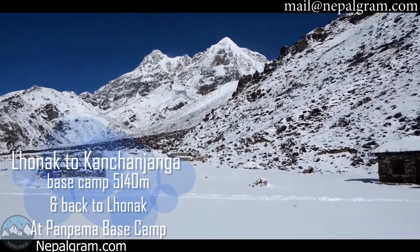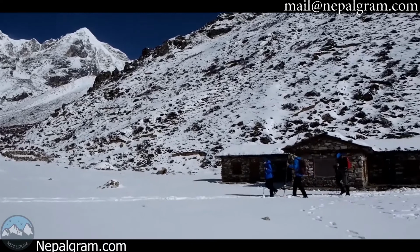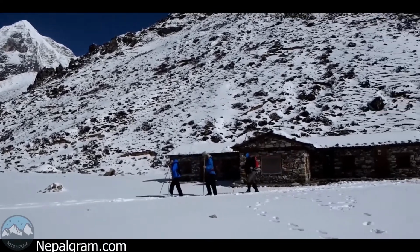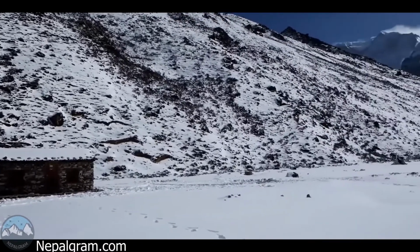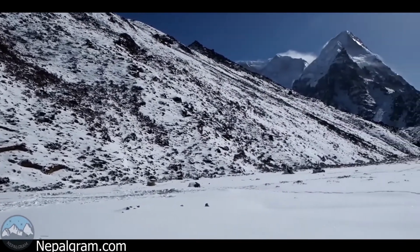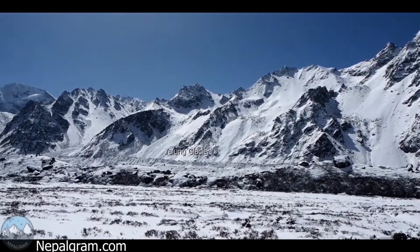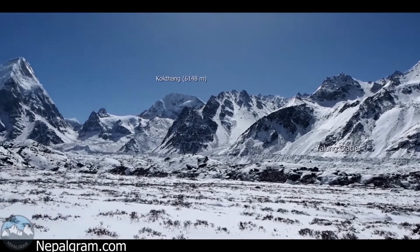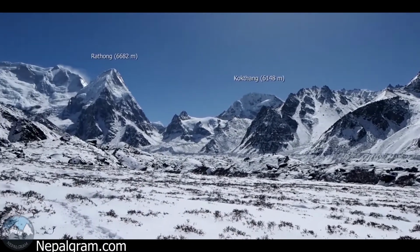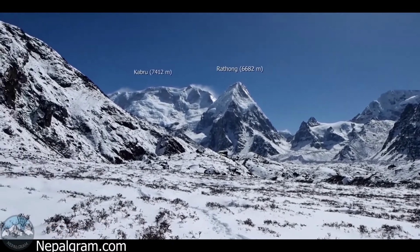It takes 4 hours to trek from Lonak to Pangpema. Today is the main day of the trek to Kanchenjunga North Base Camp at Pangpema. Pangpema is the flat, grassy north base camp of Kanchenjunga. After reaching Pangpema, you climb the ridge to its north, from where you can have a panoramic view of Kanchenjunga, Table Top, Sikar, Gimigela Churi, Pyramid Peak, and Kirat Churi to the east.